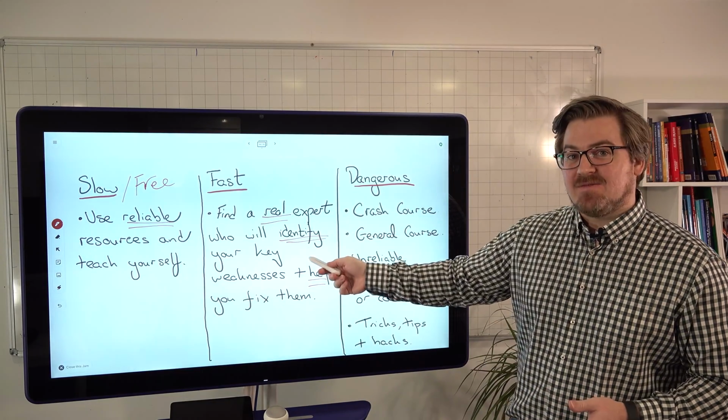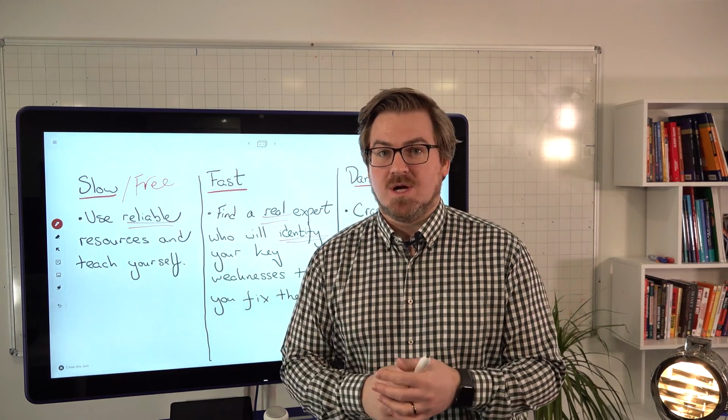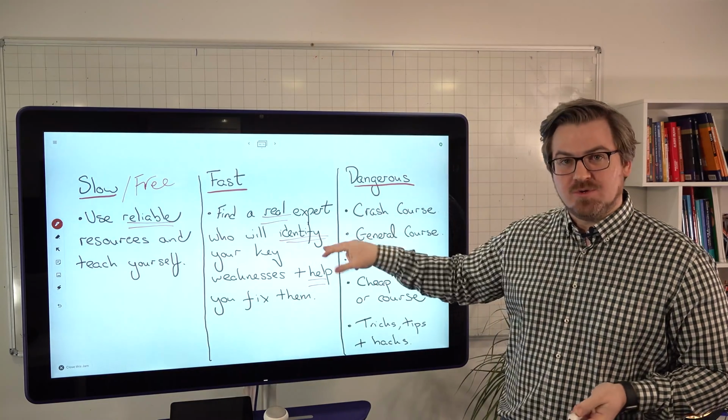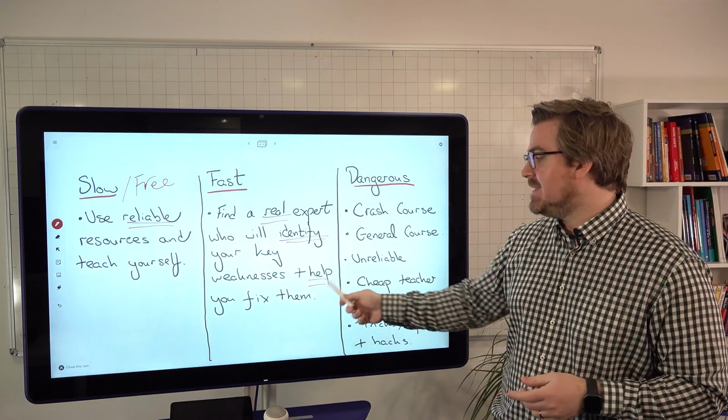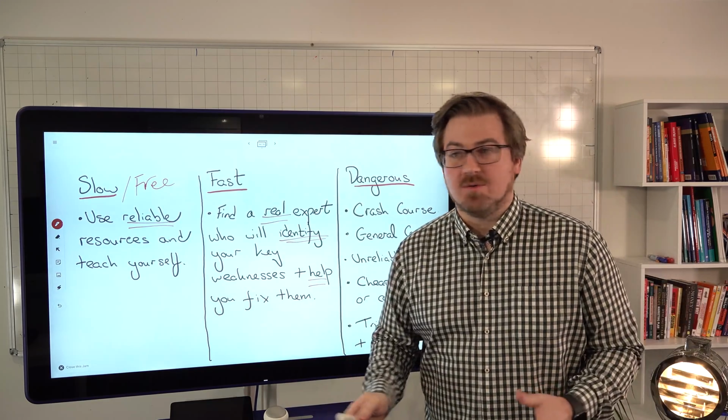They will help you identify your key weaknesses, not just give you a bunch of videos or not just put you in a classroom with 30 or 40 other students. They will help you identify your key weaknesses and then help you fix them. Because if you don't do those three things, you're not going to improve.